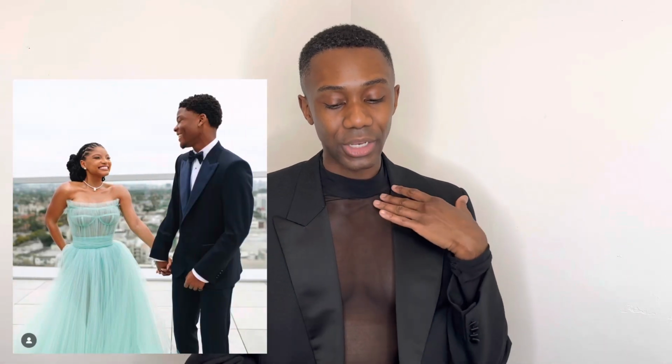Up next, we have Halle Bailey, and she is wearing Dolce & Gabbana. So she's in this light blue tulle dress, which is kind of corseted in the middle and then dropping to the floor with a little bit of a diamond necklace around her neck, and then hair is pulled back. This dress is meh. Is it amazing? Definitely not. Will I remember it? No. Does she look nice and gorgeous? Yes. Is it an Oscar dress? No.